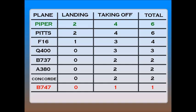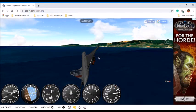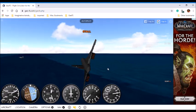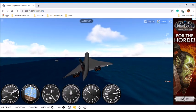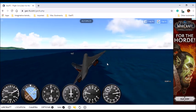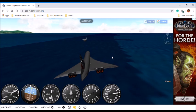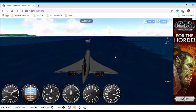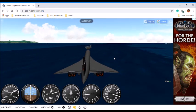So the winner. As race official, Wormy has ruled that since the Piper Cub required less distance to land and take off, it carries home with it today its second win of the Jeff's Games. Now, as I've mentioned before in this month's competition, if I had been able to do some different corrective maneuvers during landing, some of these aircraft could have landed successfully on the aircraft carrier. But apparently, that was not meant to be.